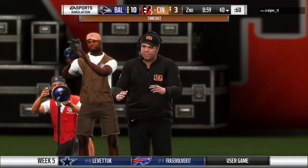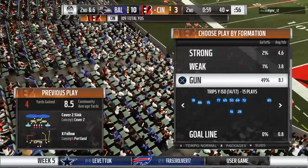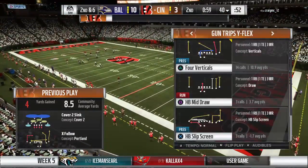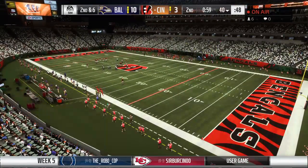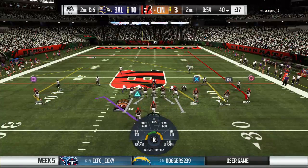It's complete to Brown, right side. And before this second down play, we'll get a whistle, a signal, and a timeout, as they'll stop it with a tick under a minute to go before half. 4 yards on that last completion, so that sets up 2nd and 6.